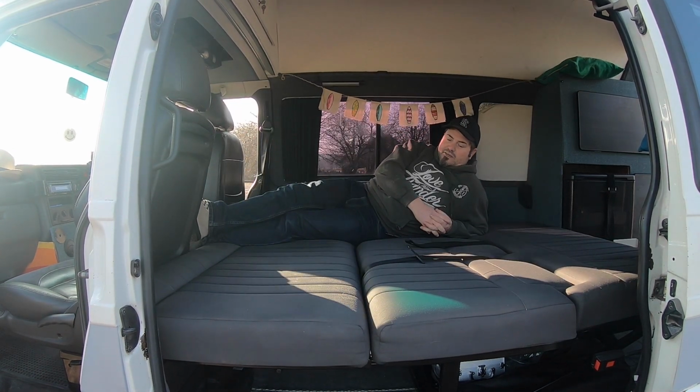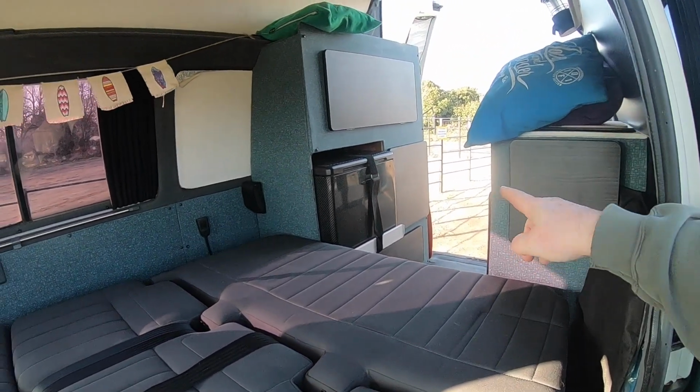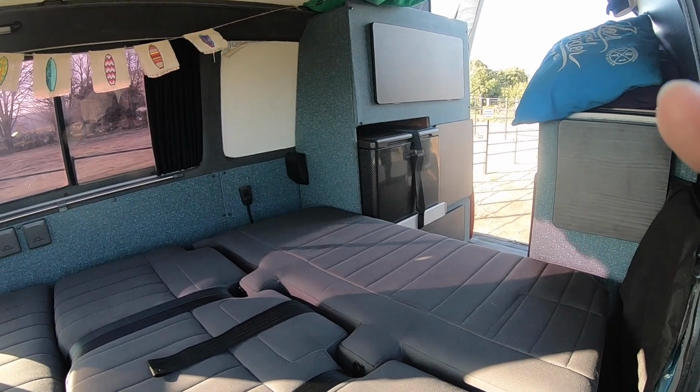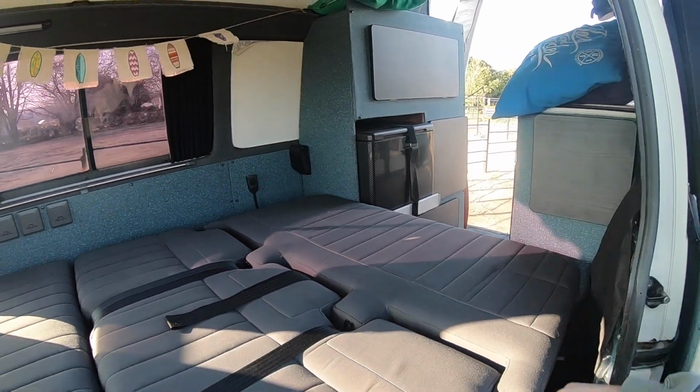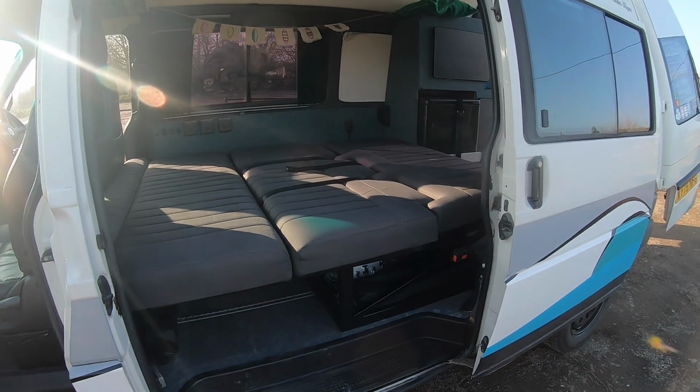Got to say, this bed is super comfy. And when the bed is down, we have access to the kitchen, and of course access out the sliding door.